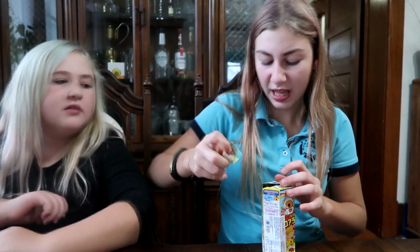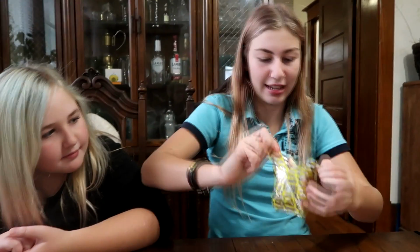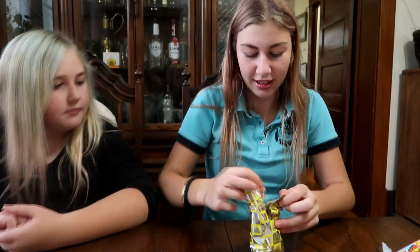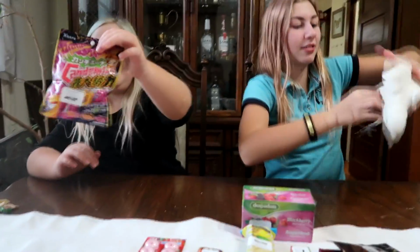Looks like our dogs are big chickens, so this time we're going to use our bird. We picked this one. Okay, let's open it. This is from South Korea. I'm really excited to try it. I'm horrible with these things.